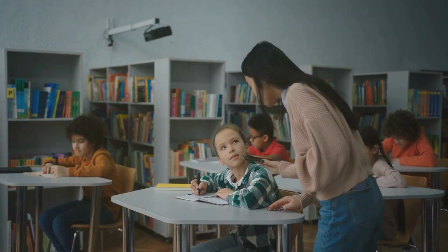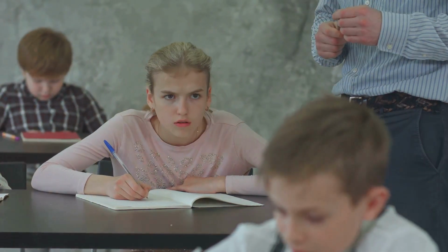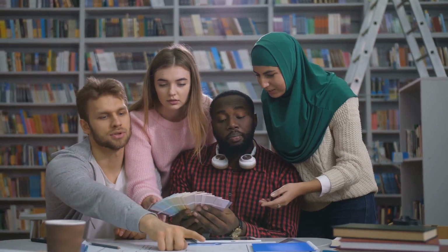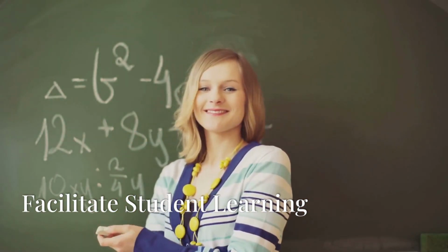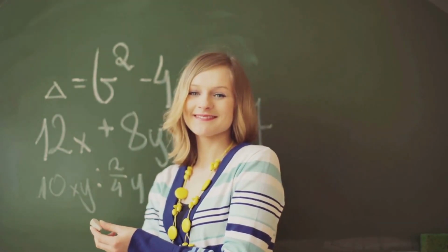First things first, we've got to redefine what it actually means to teach. It's not just about us, the teachers, spilling information and hoping some of it sticks. Now we're talking about being facilitators, guides on an epic learning quest. Imagine yourselves less like lecturers and more like coaches. A coach doesn't just tell their players what to do, they show them, they motivate them, they push them to be their best. That's our job too.